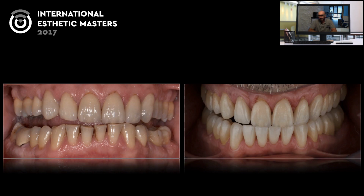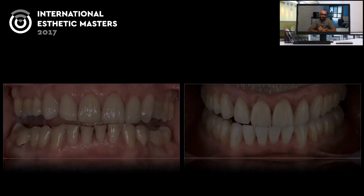Yeah, I think it is, especially for the laboratory side, it's a very good option because you can reach very good aesthetics and good strength in an easy way. You can work on it in an easy way because you made it by CAD-CAM, you have everything under control, and I think it's very nice.